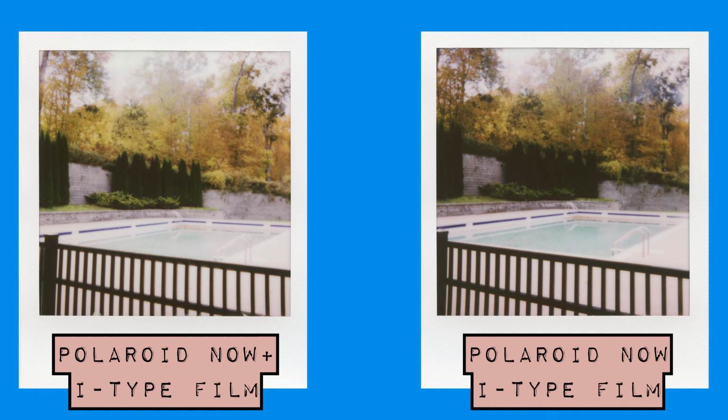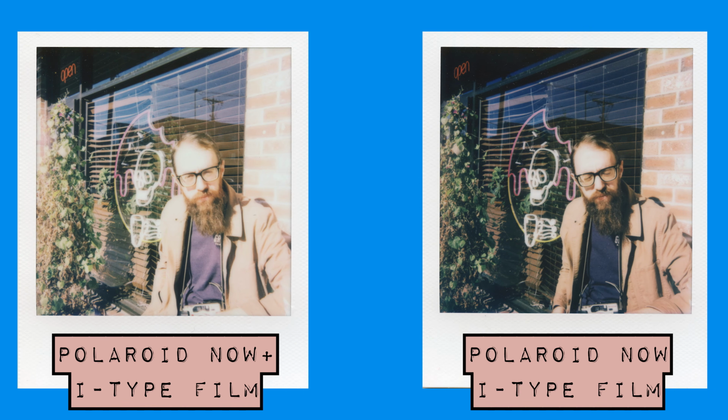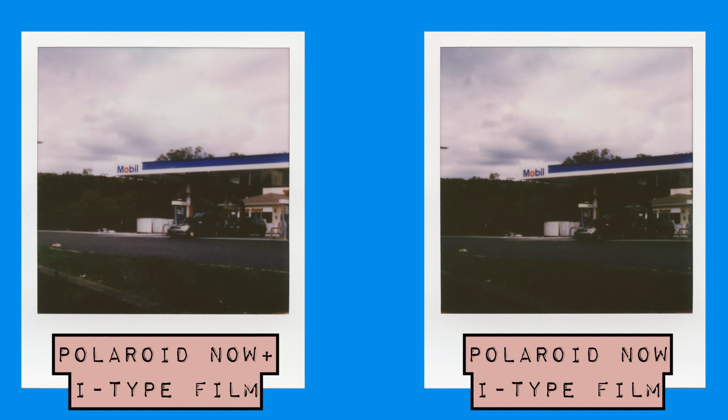The second thought is, if you're having these problems and you always use the app, try shooting a pack without the app and see if that solves your problem. But honestly, I think the best move is to contact Polaroid. If this truly is a problem with their quality control, they need to be accountable. Whether it's a firmware update, an app update, a full camera replacement, or all three, something needs to be done.